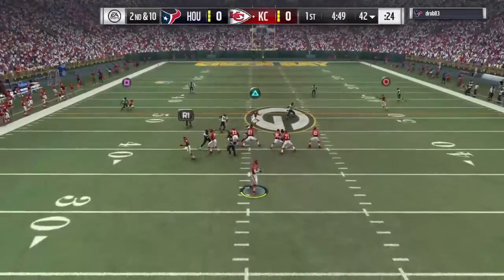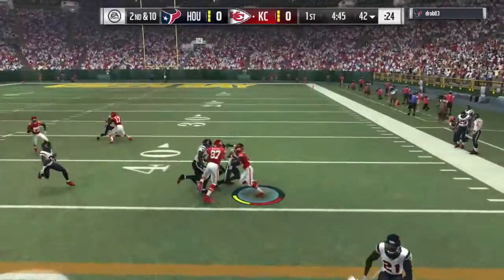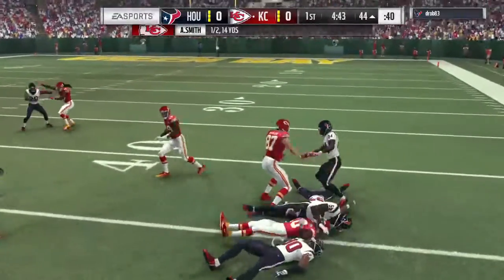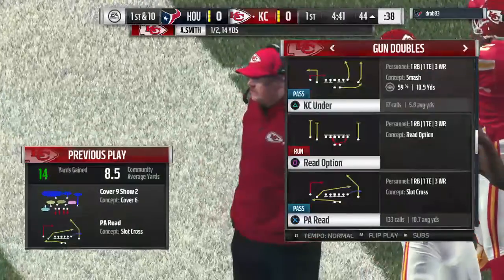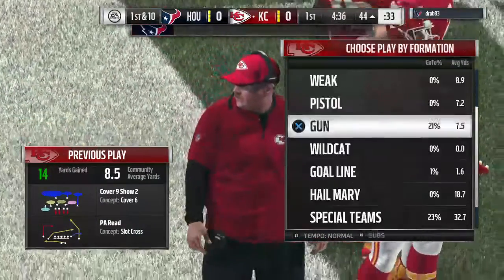Play fake for Charles. Now Smith. And this time he's got the hook up. It's complete. And taking it across midfield and inside the 45. A really nice pickup of 14 yards, and it moves the sticks.